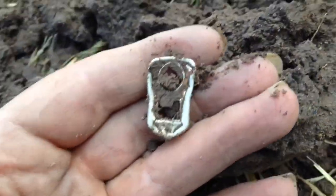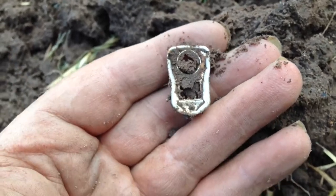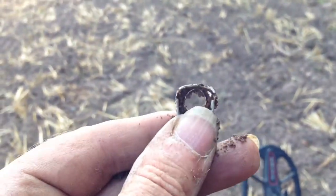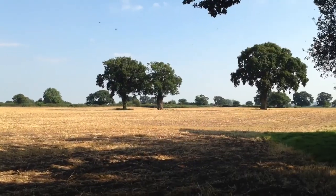It's a fairly modern silver looking ring pull. Top mobster! It's hot out there today.